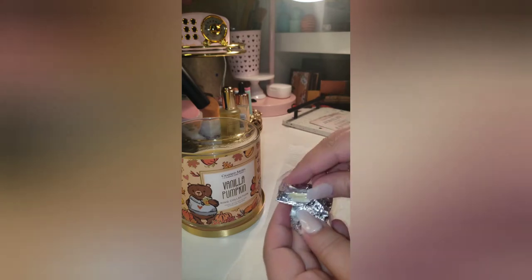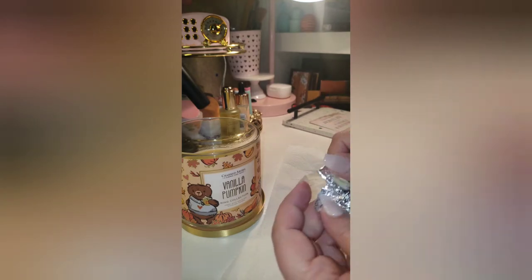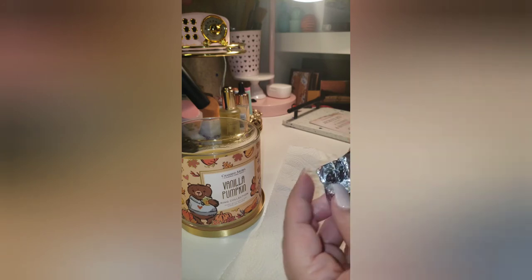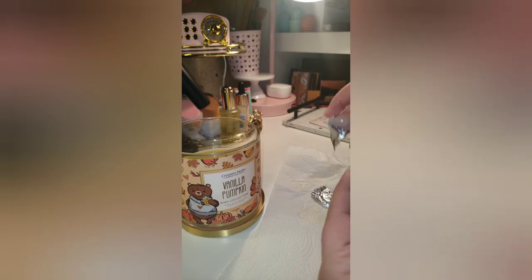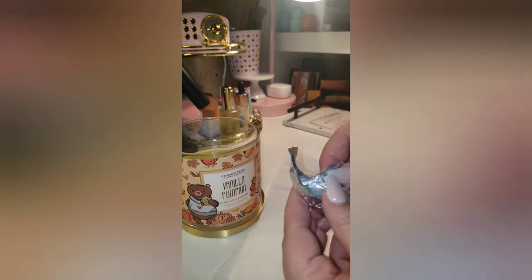Oof, I forgot how greasy these things are. Hold on. Whatever glue dot they use kind of got all over it as well.